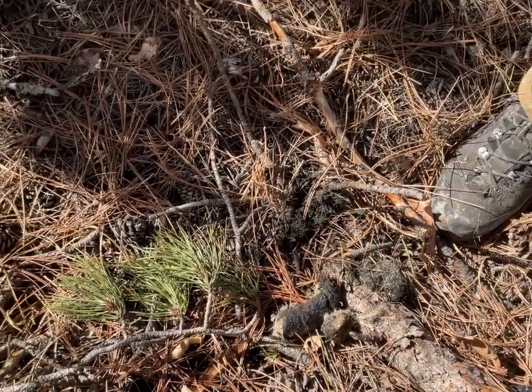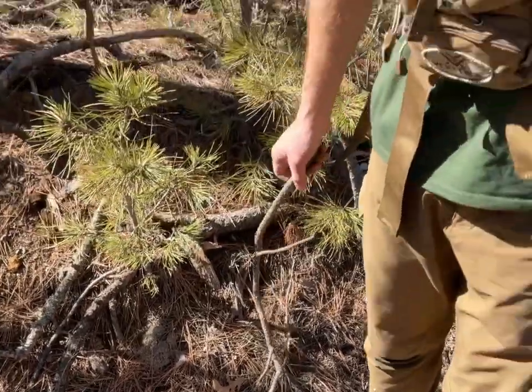It's just 100 yards from the highway, where a cat was right here. And we all know that there's a lot of mountain lions in the Black Hills, but cool to see a little bit of sign from them.